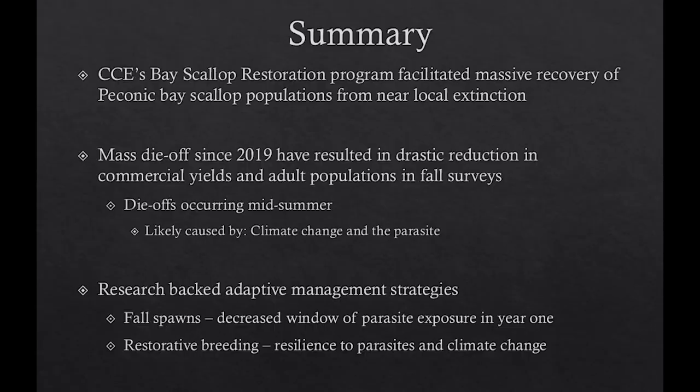So to kind of wrap it up, CCE's Bay Scallop Restoration Program was massively successful in restoring the wild populations and commercial harvest. From 2019 onwards, we've been seeing these mass die-offs. They're occurring midsummer, likely due to the parasite in conjunction with environmental stressors, again, such as elevated water temperature and low DO.